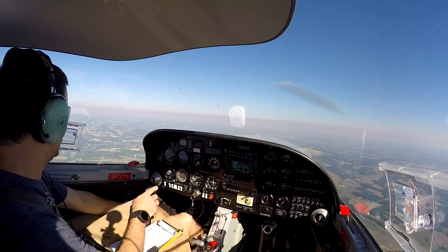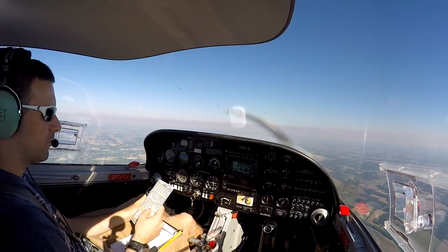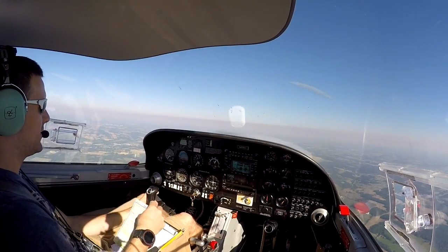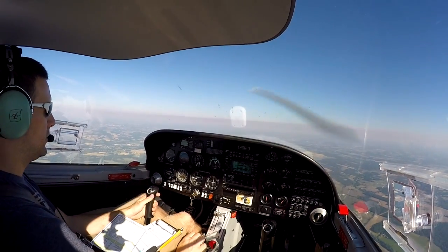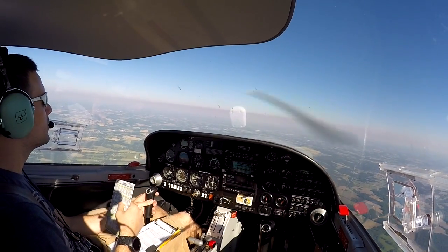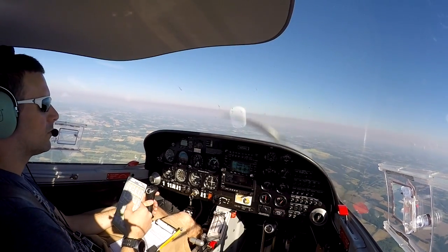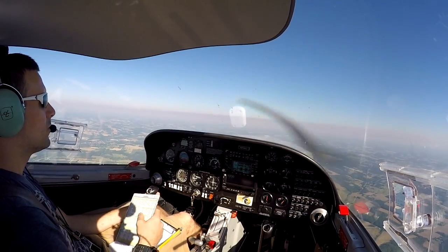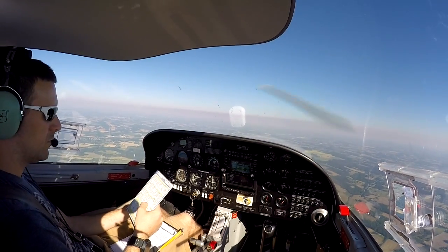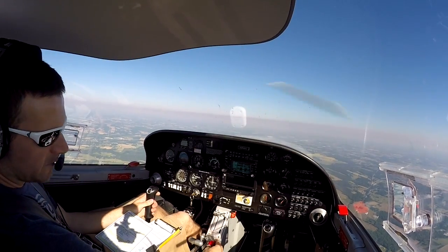Get out that cruise checklist. Carroll County, Moon 7769 Mike is left crossroads with the RV in sight. Still pumping, come on. Landing lights are already off, I think probably. Fuel pump off, throttle as required, mixture as required.